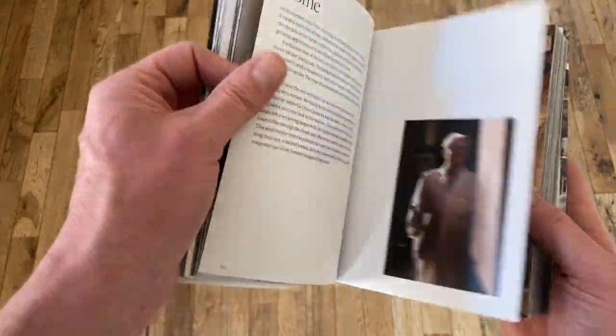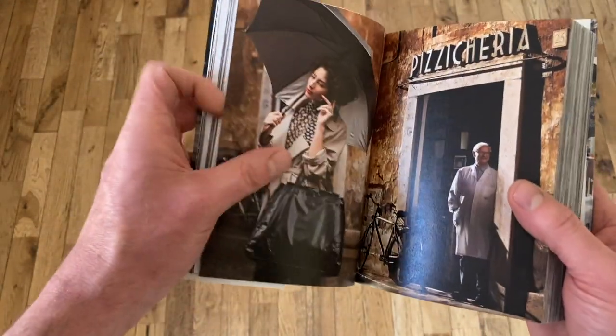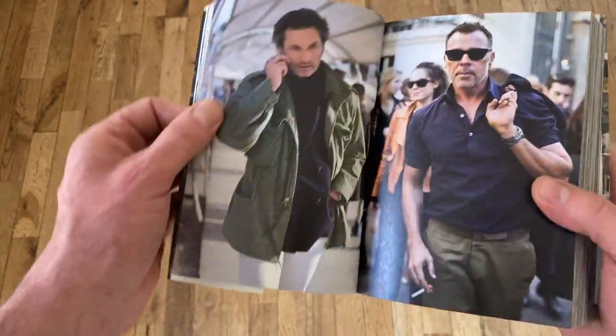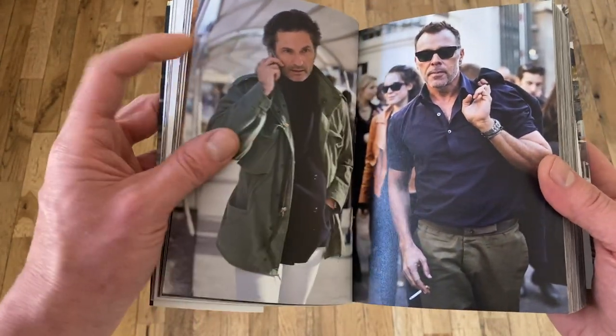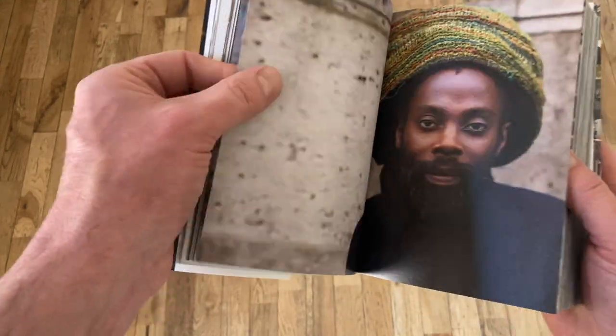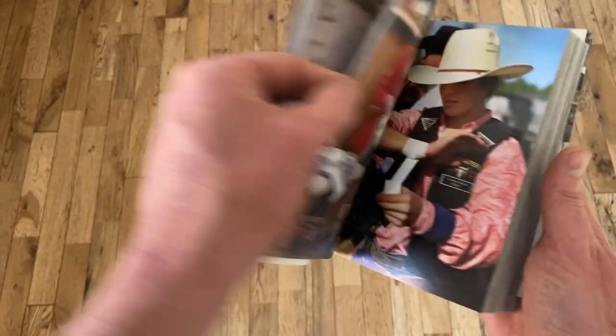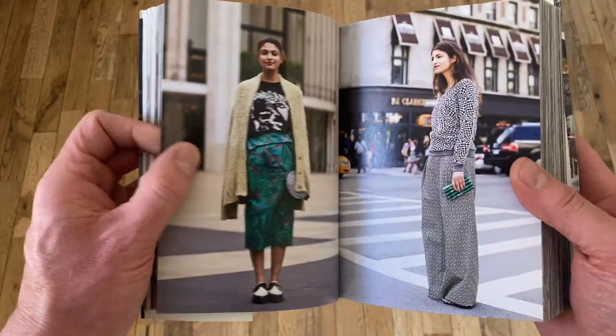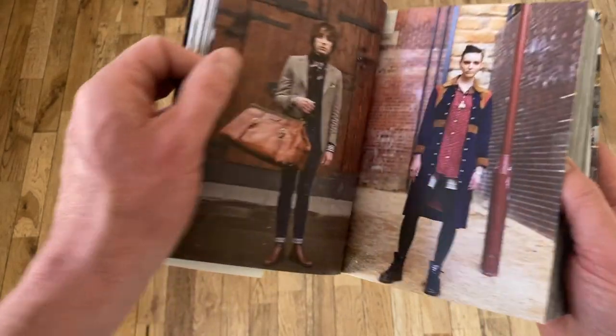I'll just have a quick flick through the book and see what you think. I know everyone has previously said that I go through the pages too quick. But hey, you know, some of these are 200 or 300 pages long. So I recommend if you like what you see, then check the book out.